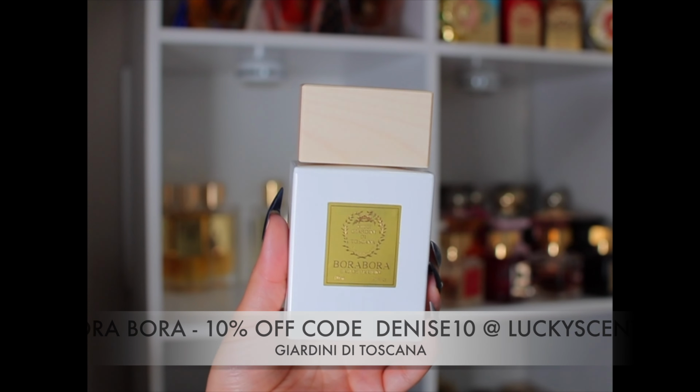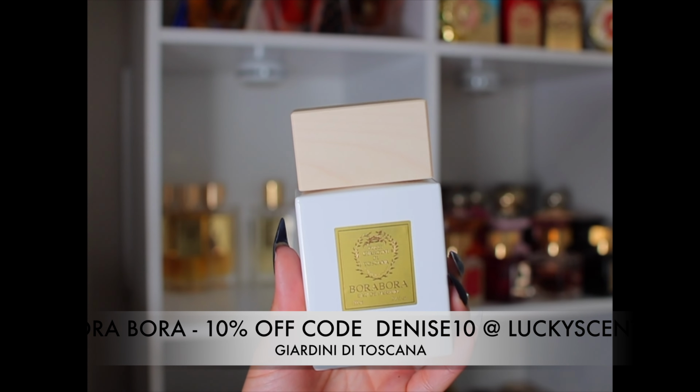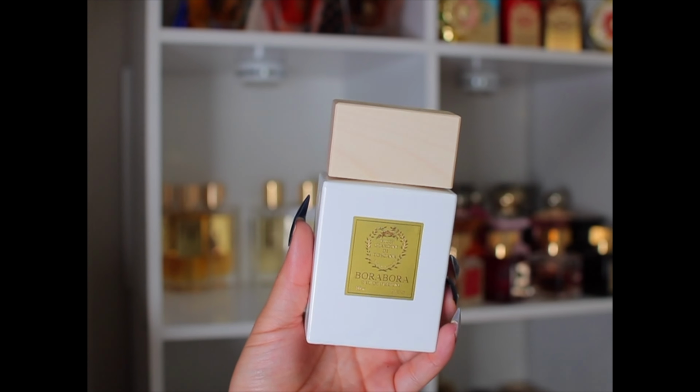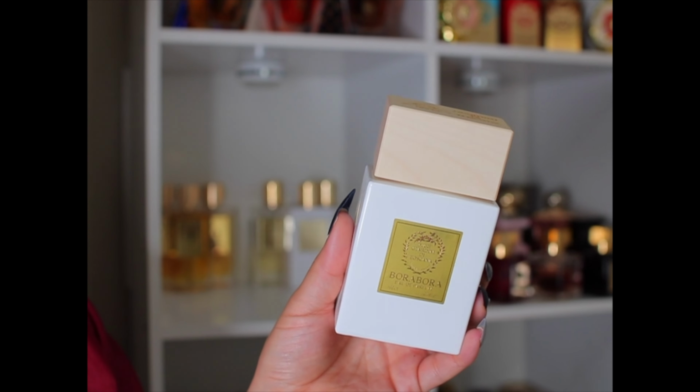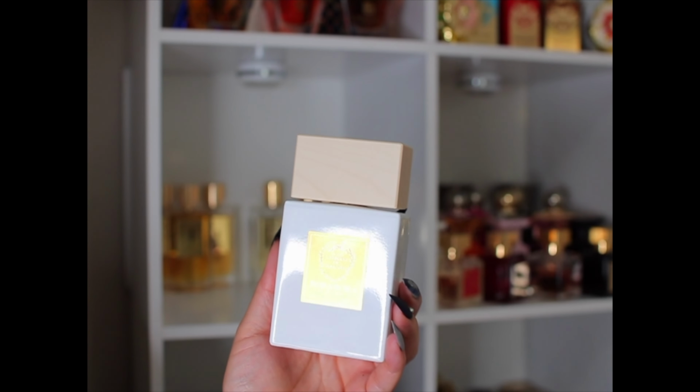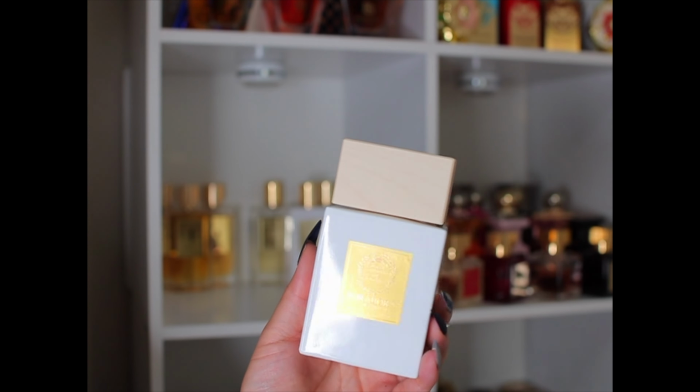This is Bora Bora. This is the only Giardini di Toscana fragrance that I have, and I like it. It's definitely giving coconut, vanilla, frangipani, tropical vibes. I've worn it a couple times. The longevity was really good. The projection was decent. Like, I liked it a lot.